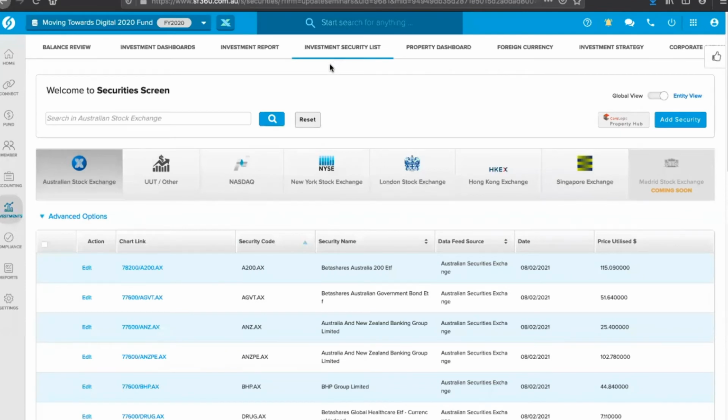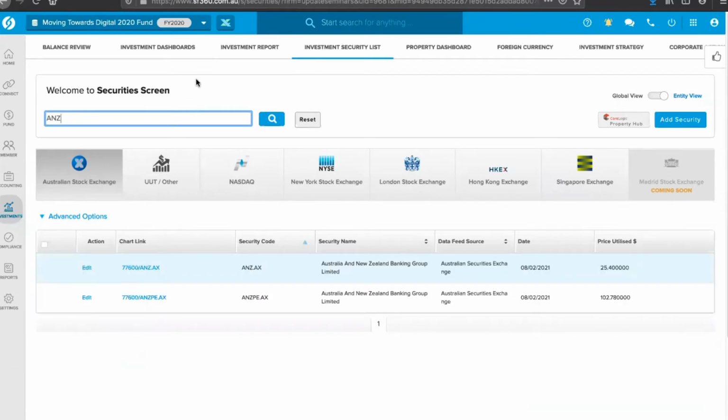In here is all my security lists. Most of these are automated and updated, all the pricing, all included in the price of 360 if we've got any desktop clients listening in. You don't need to pay separate fees. It's all part of your subscription. And one of the challenges I'm seeing is a lot of investors are having the same issue with trying to find any yield, any interest yield.